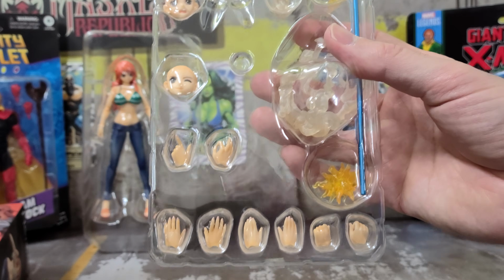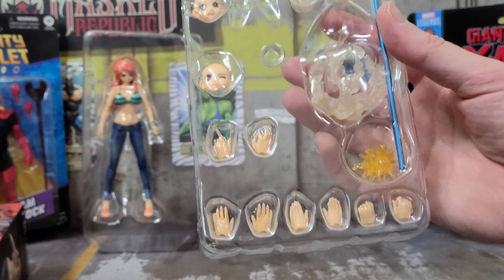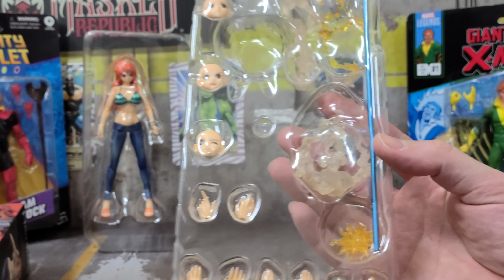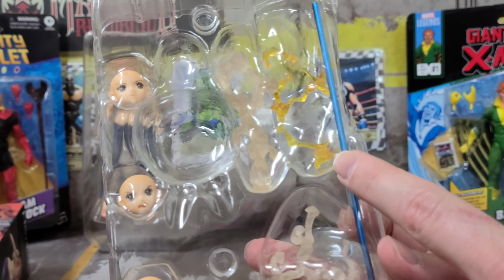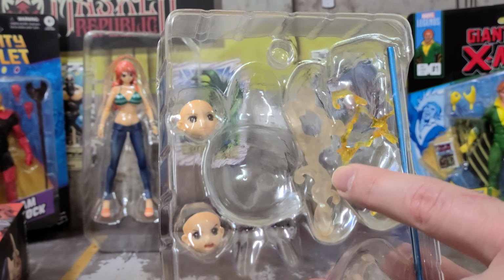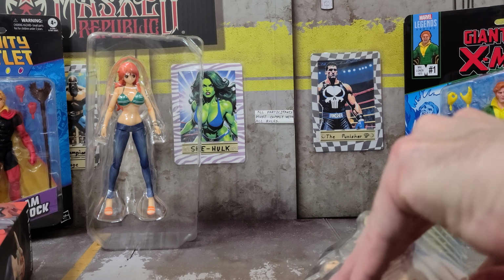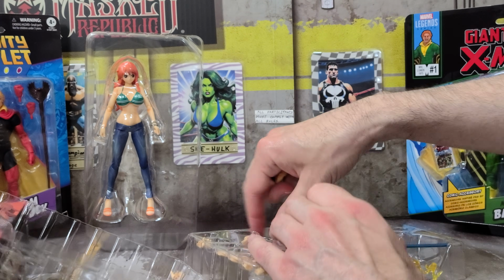Okay, and then also we've got a lot of hand options. So 2 gripping hands to hold her staff, I guess it is, and 2 open hands here, and then a relaxed open hand, and then an okay and a pointing hand. And then you also have 4 effect pieces. You got a little electricity ball, which I think might go at the end, and then some static to go with that, some little electrostatic. And then you have a smoky, wispy thing, and a smoky, wispy thing that also slides onto the staff. But I've opened the figure, but I haven't gotten all of these out, so I'm probably going to make a mess here. Let's take a look at some of these pieces.